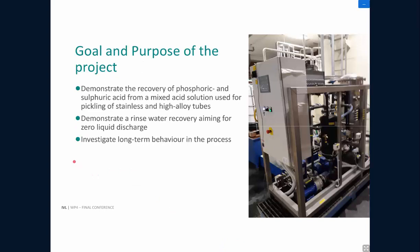So the goal and purpose of this project was to demonstrate the recovery of phosphoric and sulfuric acid from the pickling acid we use, and also to demonstrate the rinse water recovery, basically to have a zero liquid discharge, so a closed loop with the wastewater. We also wanted to see the long-term behavior of the process, since this would, of course, be used in the process and recirculate both water and acid.